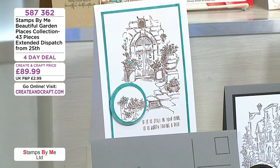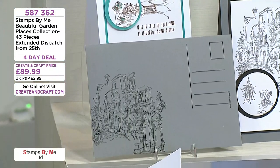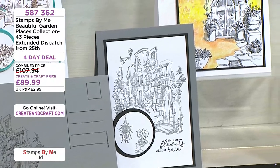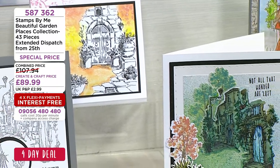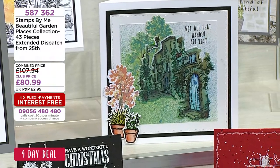You've got a mixture of dies and stamps, and as always with Tony's collections of four-day deals, when you see the packaging, wherever you see a dot, you know that there's actually a die to coordinate with that stamp as well. So you can stamp your images, then die cut them out, and then have all the fun of colouring them in. And now, this is dispatched from the 25th of November, so not long to wait at all.